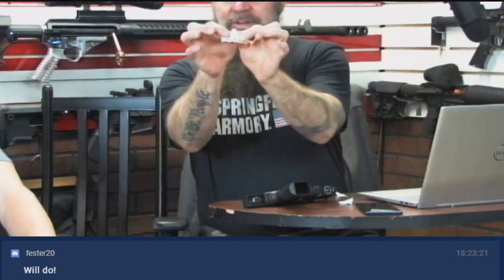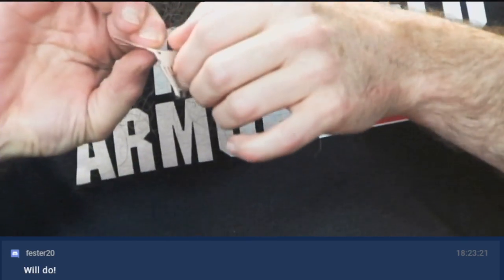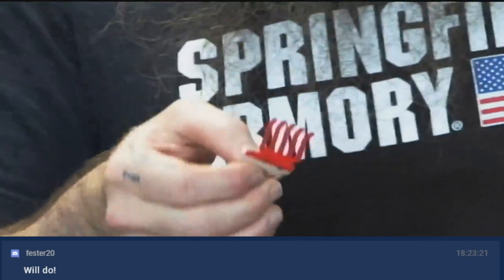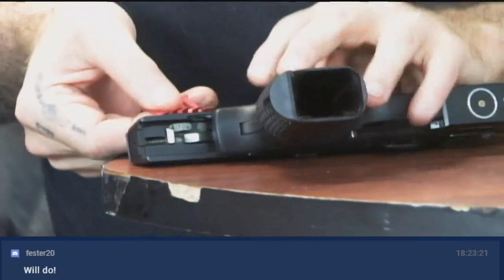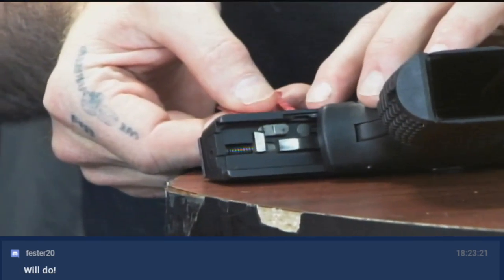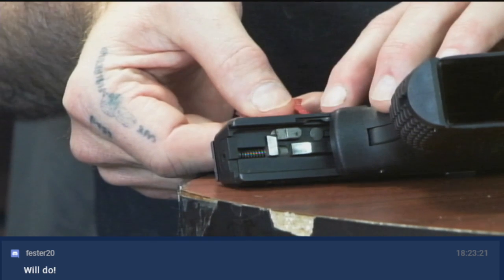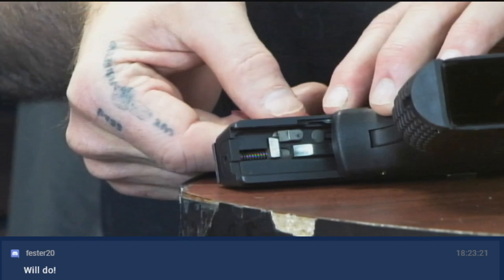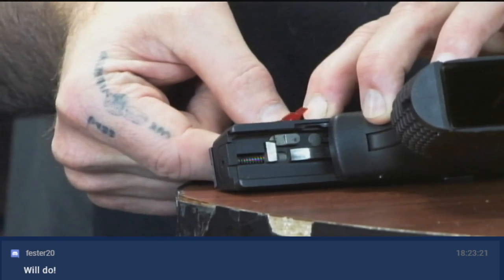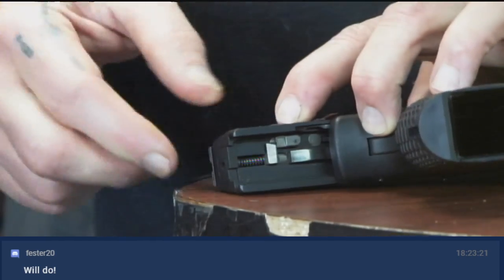Okay, so it's split down the middle, so I don't have to take both sides off, which is really nice. So I'm going to take the one side off here. I've never done this before. So it's backwards. No, it is not. Lines up, careful. Yeah, I know. It's like the damn spider's going to bite me or something.